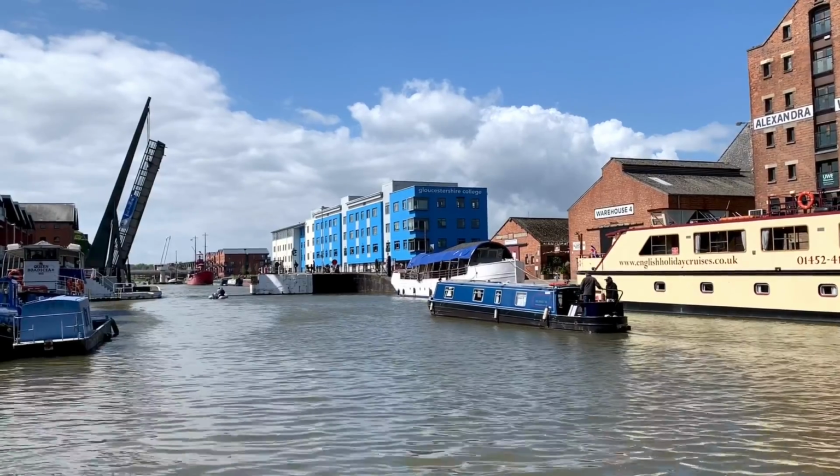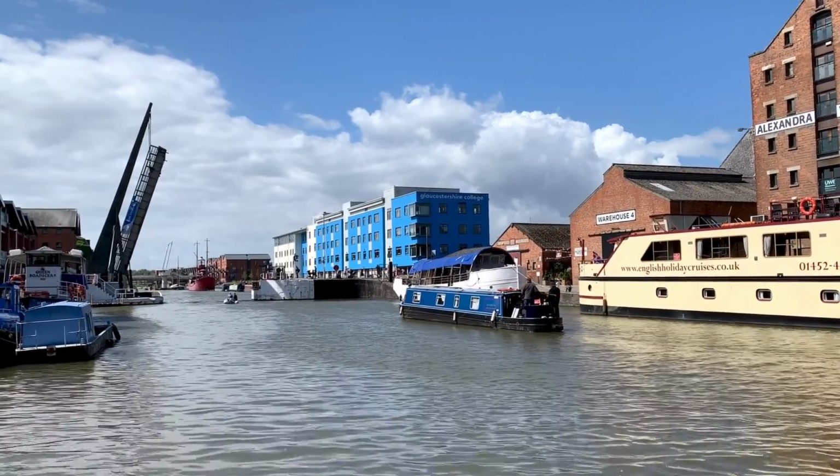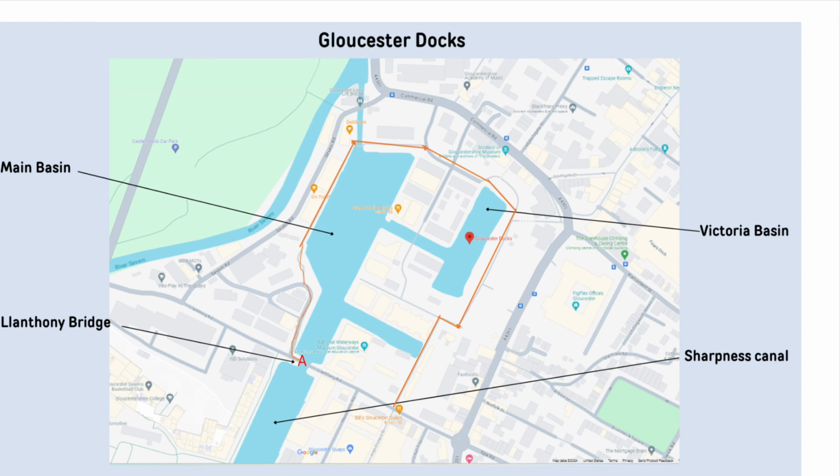And here's a view looking from the East Quay as a narrow boat leaves for the Sharpness Canal. I've included a map which shows the Sharpness Canal and the main basin, and we're standing at Point A.